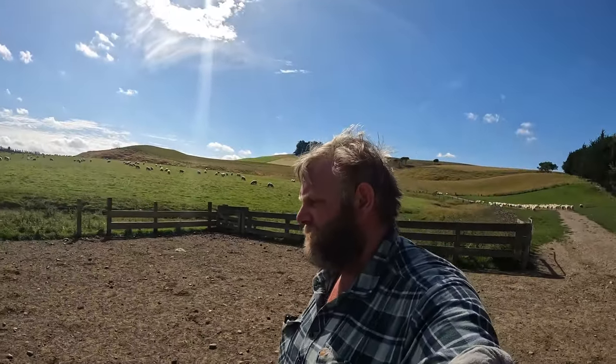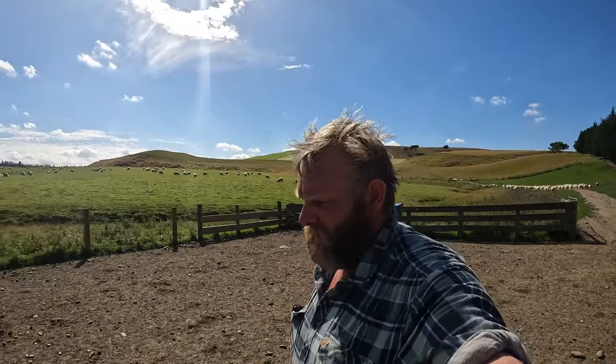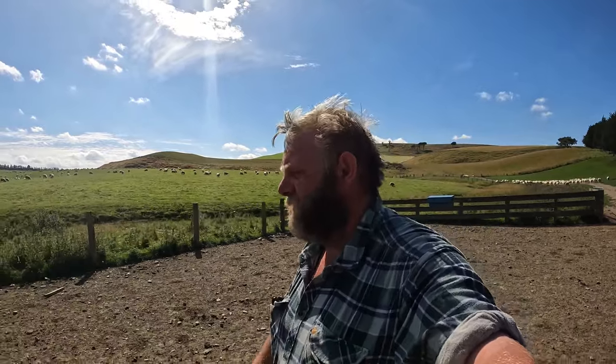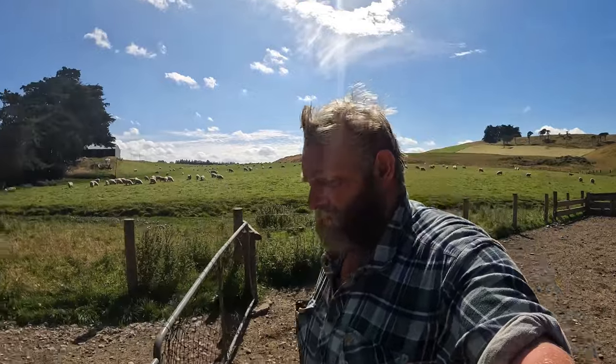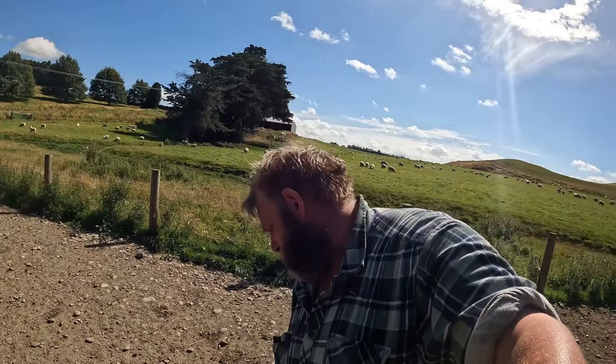So yeah, that just leaves the wee ones in the yards. They are going to stay there until those big, big ones come back in, because I can't get them to where they got to go otherwise.